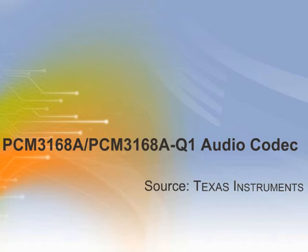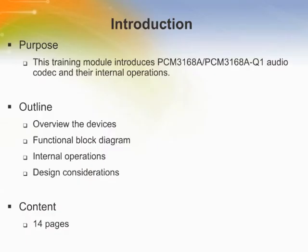PCM3168A-Q1 audio codec, Texas Instruments. Welcome to the training module on Texas Instruments PCM3168A-Q1 audio codec. This training module introduces PCM3168A-Q1 audio codec and their internal operations.